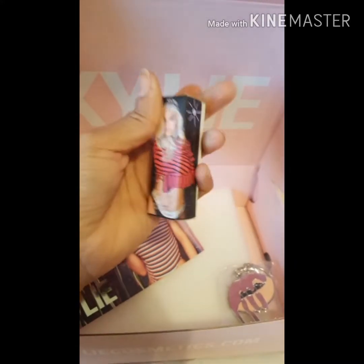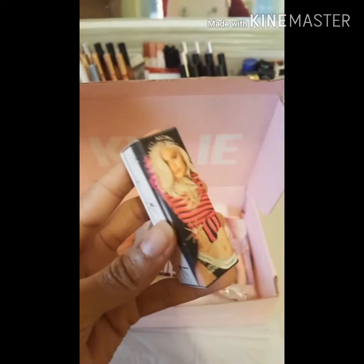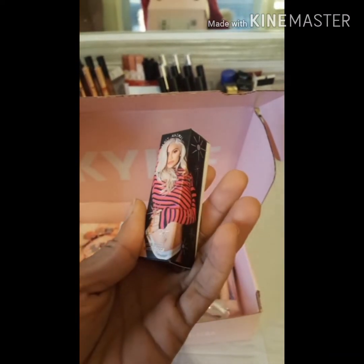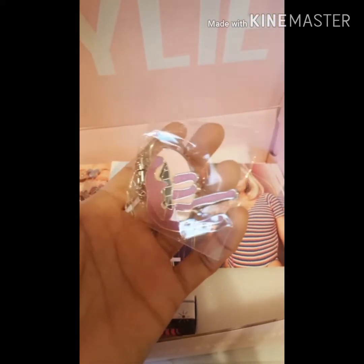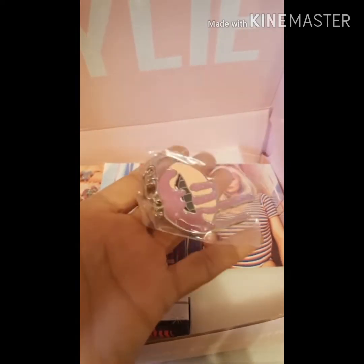This is my first lipstick I bought. This was the first lipstick that I got of hers, but I've heard such good things about it, so I had to get this one. It's red. I'll open it up later. And I got a free keychain when I ordered this, so yes. Going on my keychain ASAP.